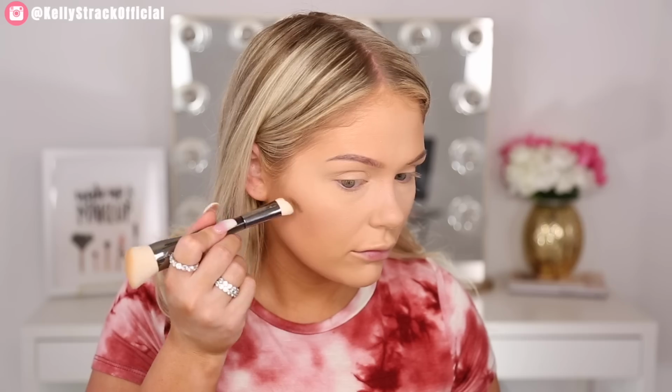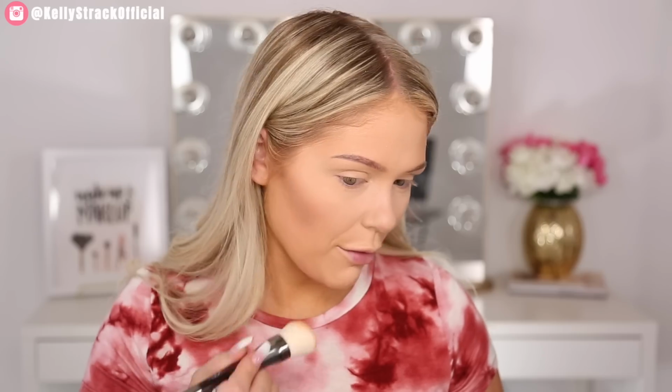I feel like that looks nice and natural, but I could go in with a little bit deeper of a shade. So I'm gonna go in with Light. So this is Light. To me that looks really dark. I normally would not buy this, but I guess maybe it applies lighter, I don't know. Gonna go in and then blend. That's probably a perfect shade for me.